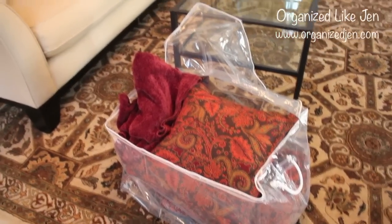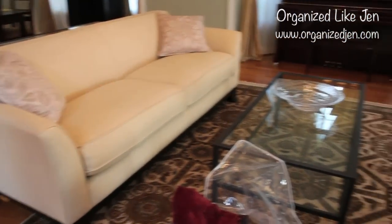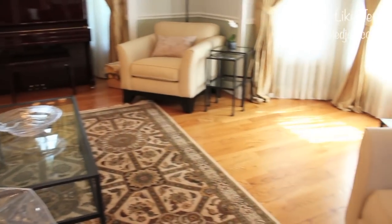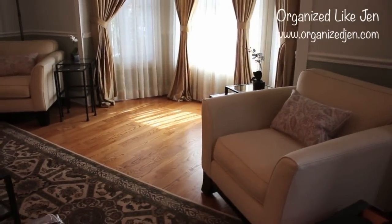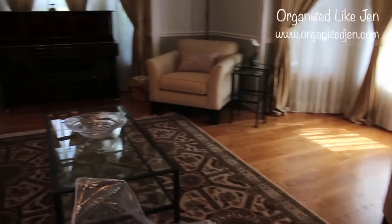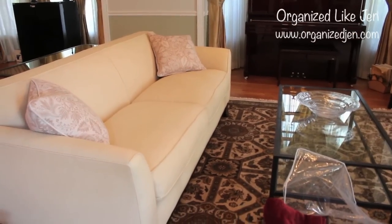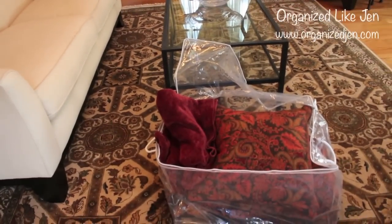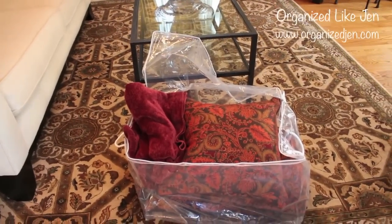Okay, so I brought that up to the living room, and here I just wanted to show you what the living room looked like with the other cushions and my summer regular decorations. There's not a whole lot going on. Pretty simple, but I'm going to swap out the pillows now to the fall ones, and then bring the summer ones down in the same container.